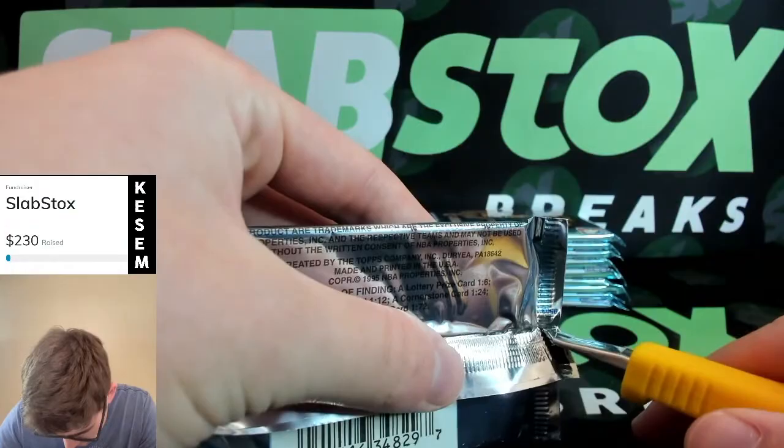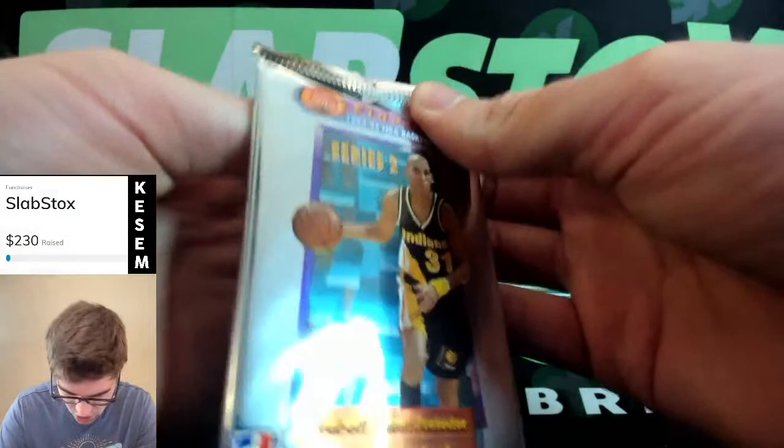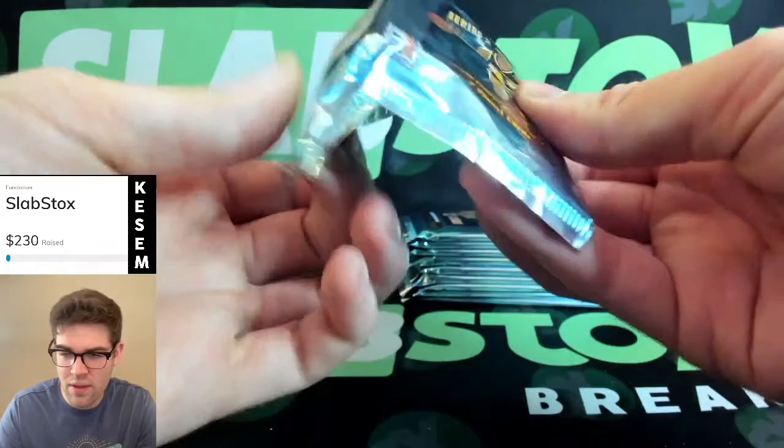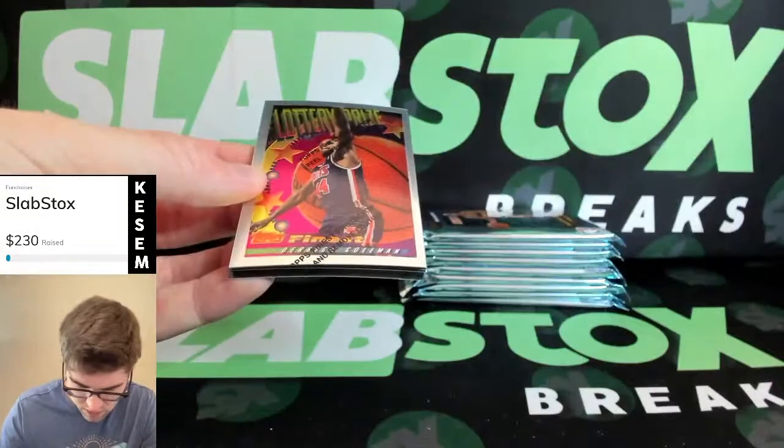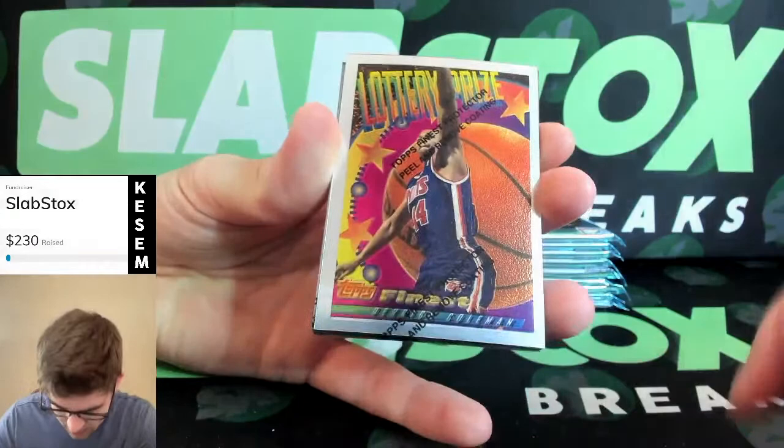Robert W. back for another pack. Jason Kidd card first, I want to say, if I remember correctly, for Robert. Who's going to get the second refractor? First, we got another lottery prize of Derek Coleman. Dang, I wish we hit a really big player on this card because these things are sick.